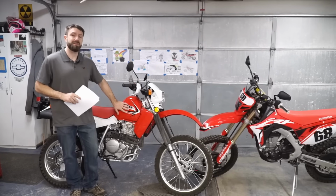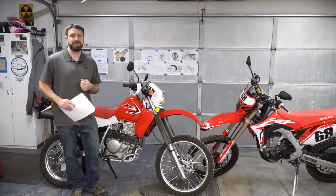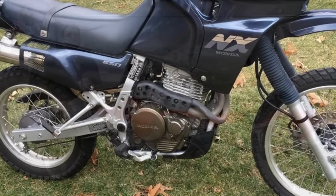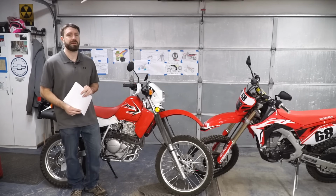All right, so starting with the 650, 1992 is not far enough back yet for this bike. We actually have to look at the NX650 Dominator as the first bike that Honda ever released that featured this 650 motor, and that was released in 1988. And for historical purposes, that NX650 was sold from the years 1988 to 2003. So you still might see some of those out there.